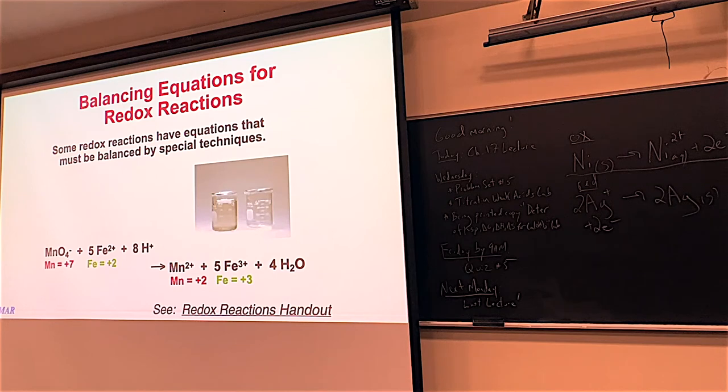Cool. Redox reactions are usually pretty spectacular. In this case, you can see the dark purple permanganate totally goes away. The colorless liquid of the iron becomes a slightly off yellow. Iron plus 3 sometimes is that way. So redox reactions are pretty cool. Any questions on that?